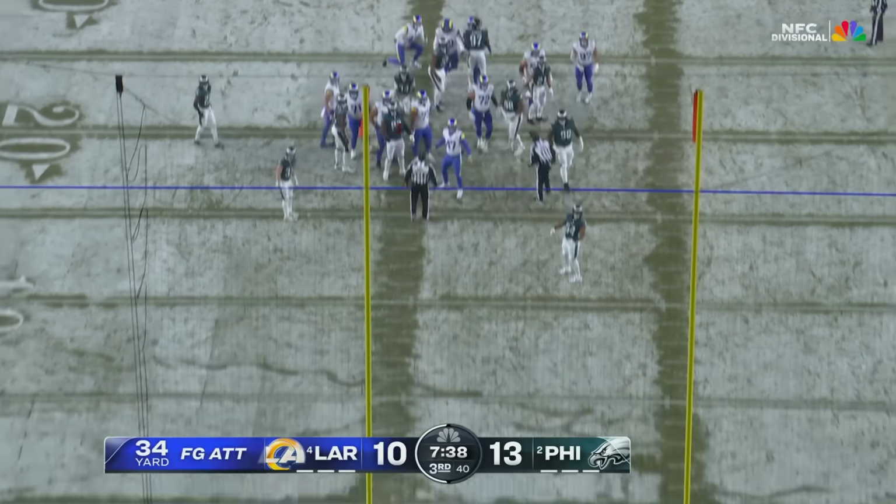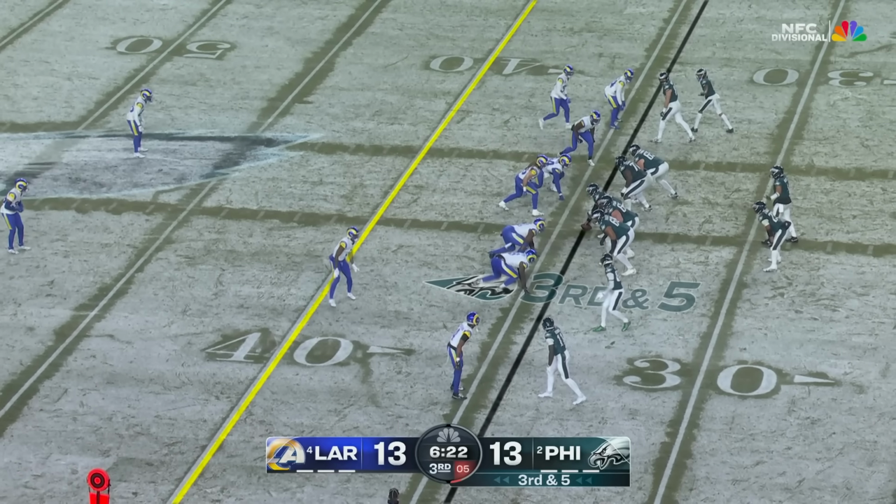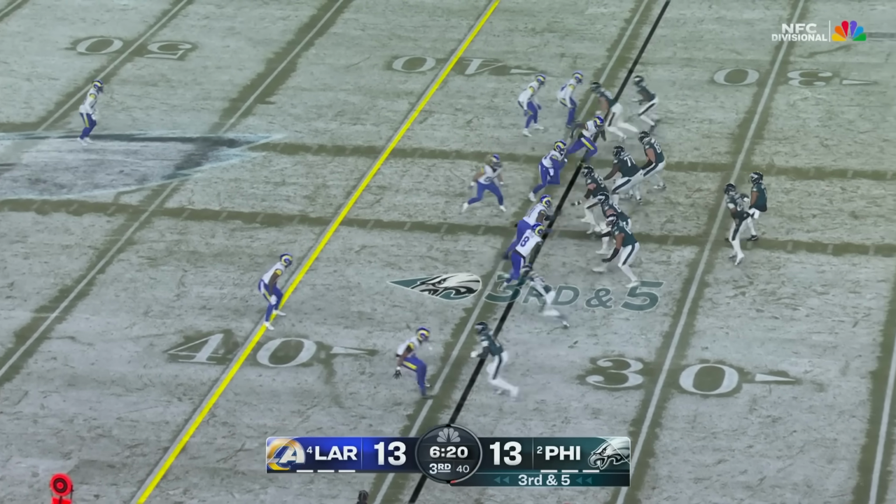Into the wind from 34. Got it. Good solid kick. 3 and out, I should say, on the last drive.